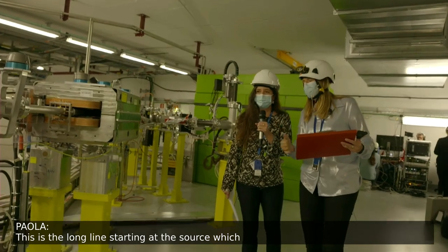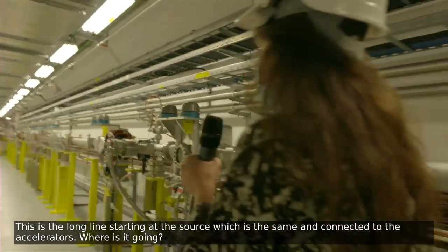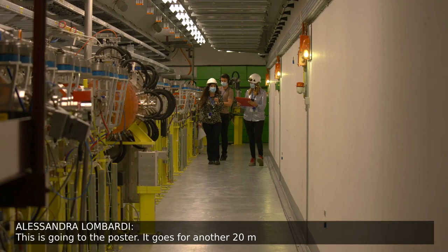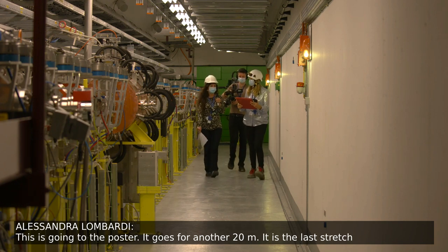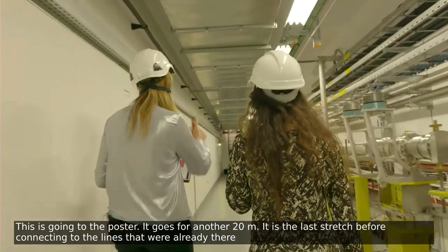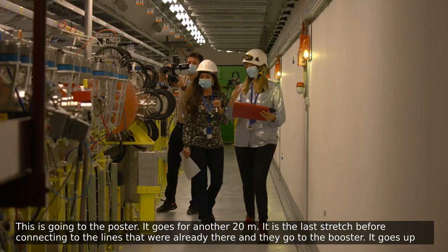And this, where does it go? Where is it going? So this beam line is going to the booster. You can see down the hole, there are still another 20 meters here, then the beam goes. It's really the last stretch before connecting to the lines that were already there and bringing the protons from LINAC-2 to the PS booster. You can see that the beam goes up the step. It's 2.5 meters. Yes. Usually we think it's going down, but it's actually going up. This time it's going up.